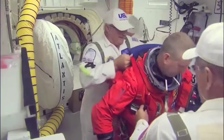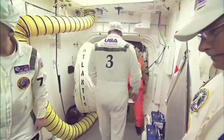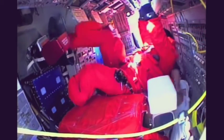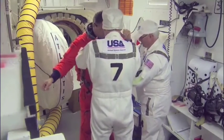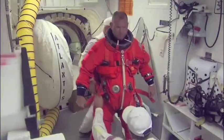With his launch and entry suit prior to boarding Atlantis to be our first crew member aboard today. We see our commander being seated in the cockpit, and mission specialist number 3, Steve Bowen, being assisted with his launch and entry suit. Steve Bowen now confirmed to be aboard Atlantis at this time. Tony Antonelli, our pilot, will be boarding next.